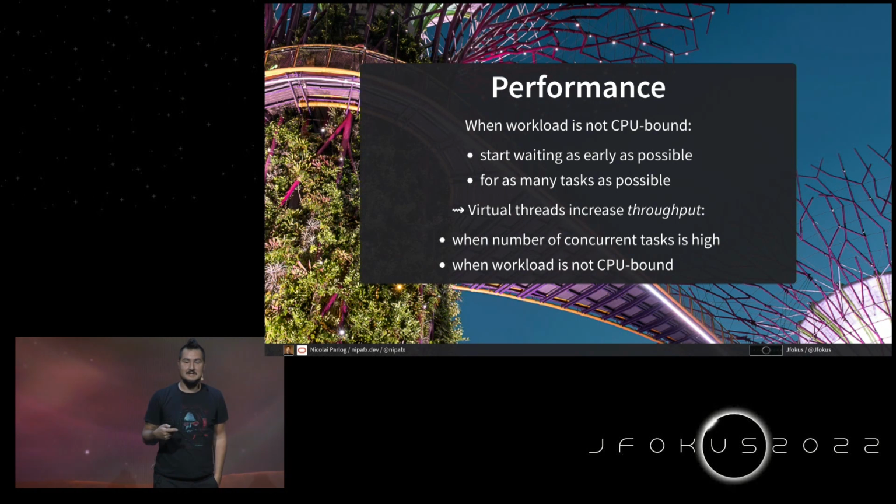So when the number of concurrent tasks is high and when the overall workload is not CPU bound, which describes a baffling number of Java services out there, then virtual threads will increase the throughput. Virtual threads are very cheap, I discussed that, and they're plentiful. You can have so many of them.